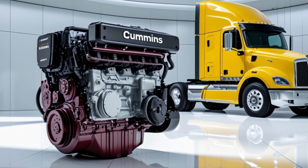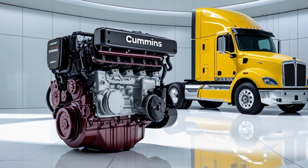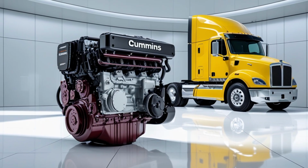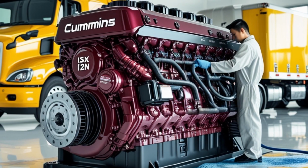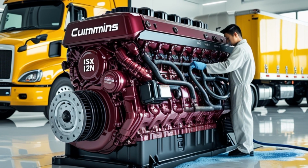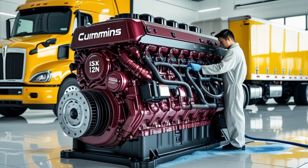Now let's finish strong. This Cummins and Kenworth pairing isn't just parts bolted together, it's a union of intelligent engineering, real-world practicality, durability, and driver appeal. It ticks nearly every box a modern long-haul operator cares about: power, reliability, economy, comfort, and serviceability. Thanks for joining this deep dive into the Cummins ISX12N and Kenworth semi-truck combo.